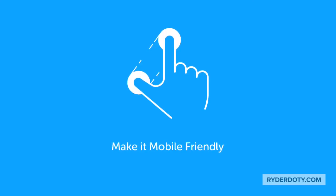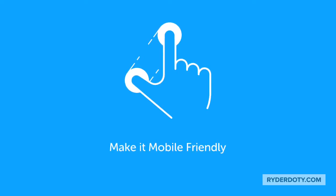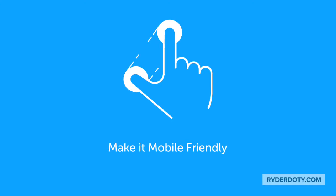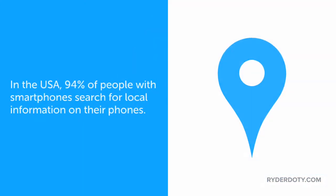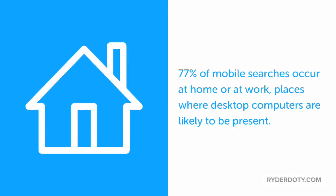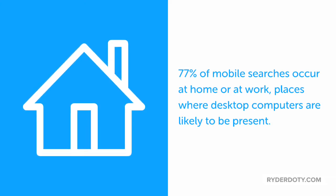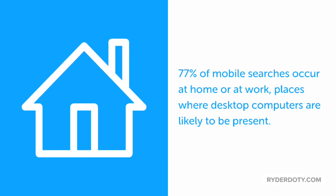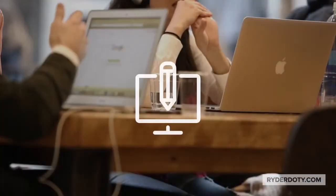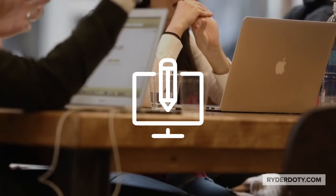Desktop versions of sites can be difficult to view and use on a mobile device. Users need to pinch and zoom to read content, which causes frustration and eventually abandonment of the site. According to a study by Google, in the USA, 94% of people with smartphones search for local information on their phones. Surprisingly, that same study found that 77% of mobile searches occur at home or at work. These are places where desktop computers are likely to be present. The unique way people browse sites on their devices requires a unique way for the sites to be designed.